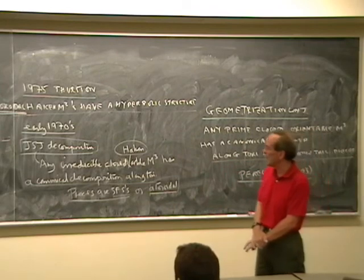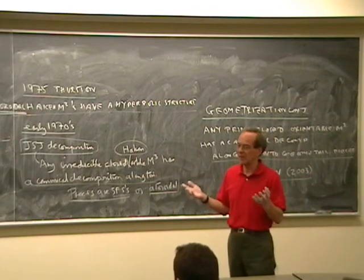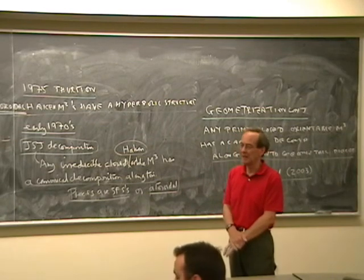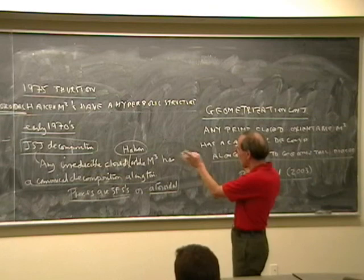It's true you can put a metric on any manifold, but it's not going to have the nice properties that these geometric metrics have. Okay. So if you've got a geometric metric, then you have to cut the manifold up into pieces.